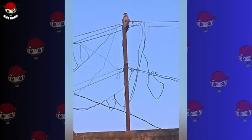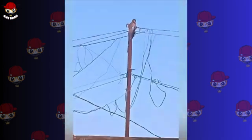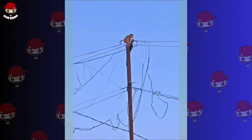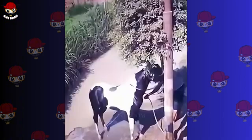For baby monkeys, climbing to the top of the power pole to get a better view seems like an exciting game. But mischief like this is often full of risks and serious consequences. Their boldness, though entertaining, is a double-edged sword when facing such a dangerous environment.